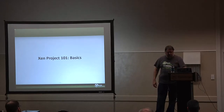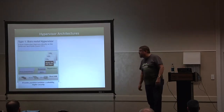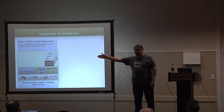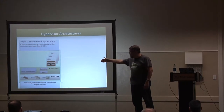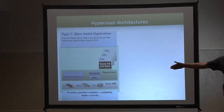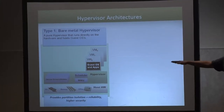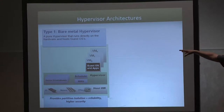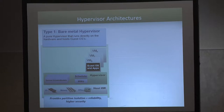Let's just do a very quick two-minute run-through of understanding what Xen is and why it's a little different than some others. This is a textbook picture of a Type 1 hypervisor. In a Type 1 hypervisor, as you can see, the hypervisor layer sits directly on the host hardware. There is no host operating system. It just runs right on the metal. And on top of the hypervisor layer, you have all the VMs that you use. That is just a textbook picture.